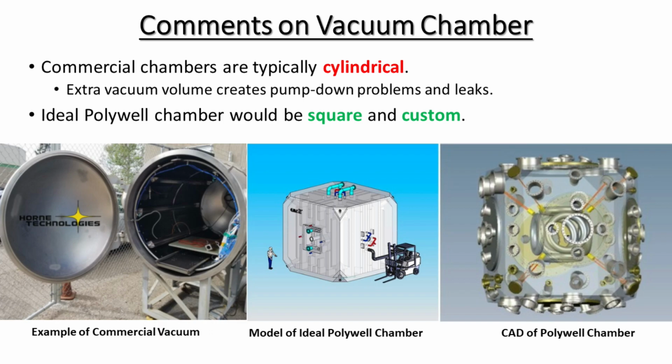You want interchangeable parts so that you have ease of operation, ease of maintenance, and ease of replacing things if they break, that sort of thing.